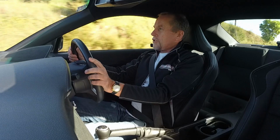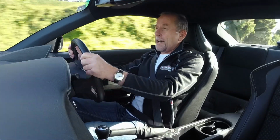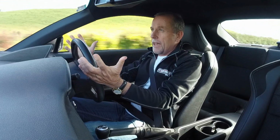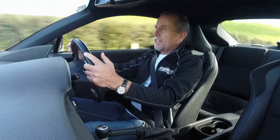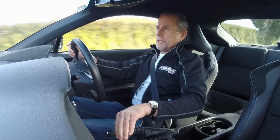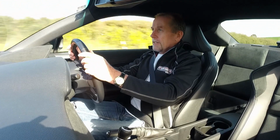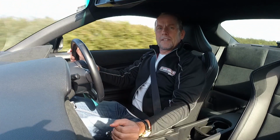Wow, I've just turned off the main highway and I'm onto a back road now, and this car has just come alive in my hands and under my feet. It's a phenomenal transition to get off the regular roads that everybody else plods along. Listen to that noise.